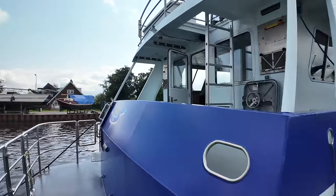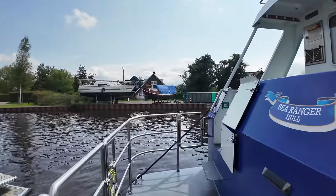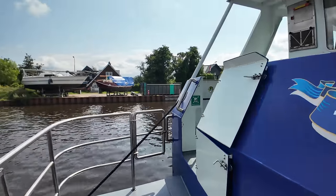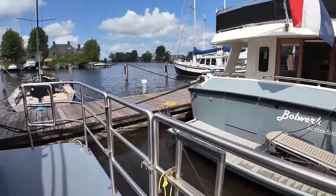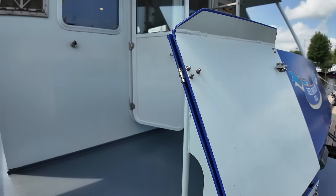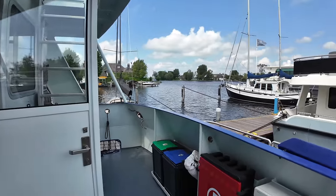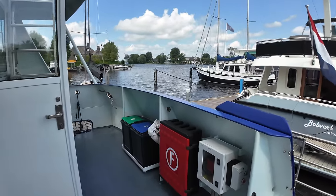Really what I want to do with this particular feature is just give you a bit more information about the engines, about the nav equipment on board the boat as well. But first, just in case you haven't seen the first video that I made about a year and a half ago, I'm going to do a quick walkthrough just to show you the layout of this boat. So if you have already seen the first yacht tour video, you can skip this bit and go to the bit where I talk a little bit more about the engine, the machinery, the nav equipment on board as well.